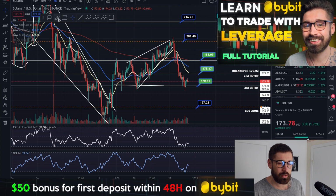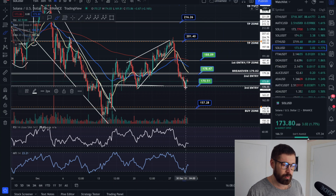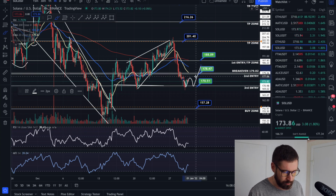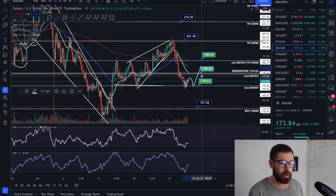So what may happen here for Solana is we come up, we hit resistance, we come back down, we create a double bottom, and we could break out depending on where we hit resistance and come down. But do keep an eye on that pattern.